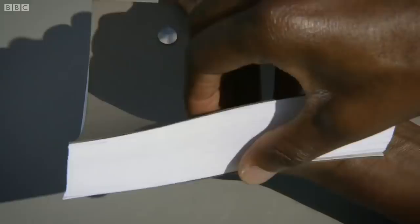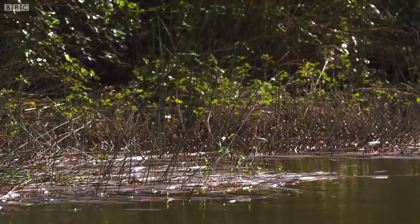To a dragonfly, however, this would look completely different. The images would appear slowed down, and it would see each individual page turning. And that's because dragonflies see faster than we do. Whereas we see 60 images per second, they see around 200. And so they can observe things that are just too fast for even us to process.